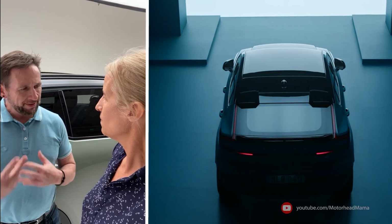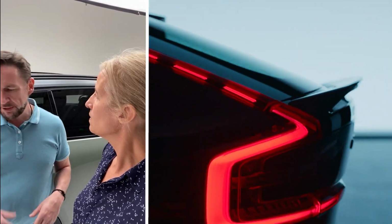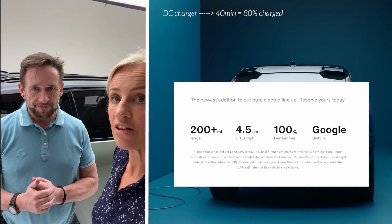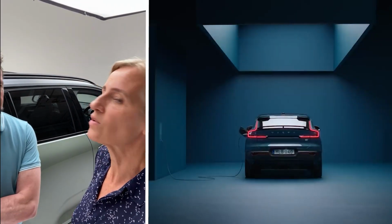Like we were talking earlier, the capability of the car is right up there, competitive. It's above 200 miles of range. It can charge on a DC charger in less than 40 minutes. So you guys getting this? DC charger, less than 40 minutes, that's 80% charged. 80% charge, and that's 200 and how many miles roughly? Roughly, it's 208 EPA rating. 208. Okay, that's cool.